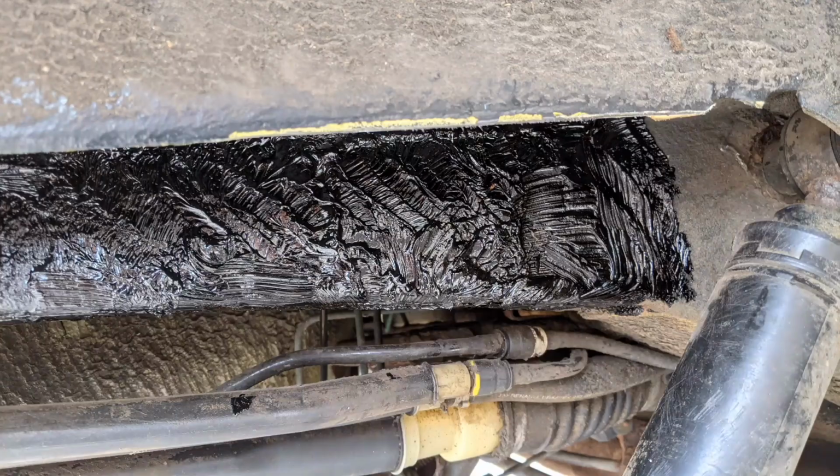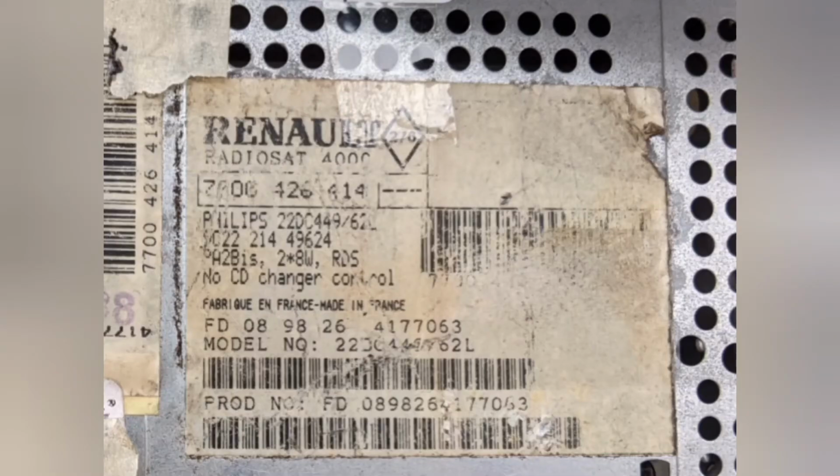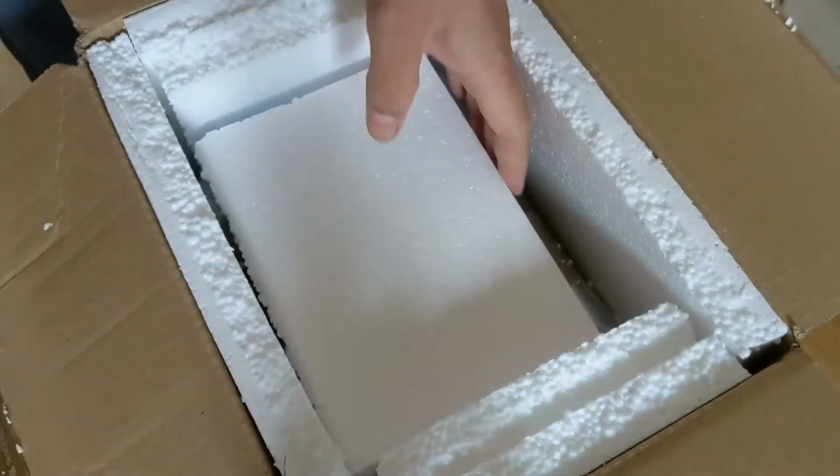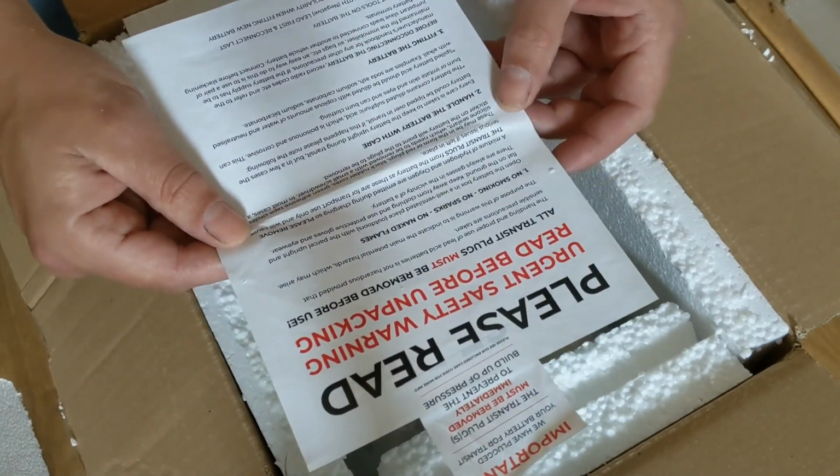That wasn't the only issue with the Megane. I also tried to do a bit of an audio upgrade. So I purchased a head unit, which the fascia looked like one from a higher model, but it turned out to be one the same as I already had. That was returned for a full refund. You'll see a bit more about that in another video.